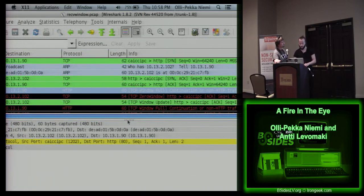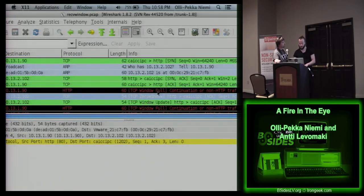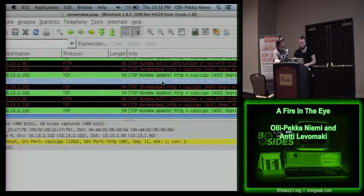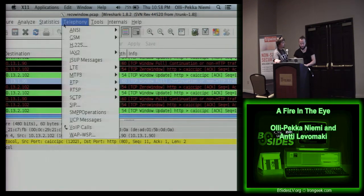So every other packet is a zero window packet, because we force a two-byte receive window for the client. Same attack, everything else is the same.